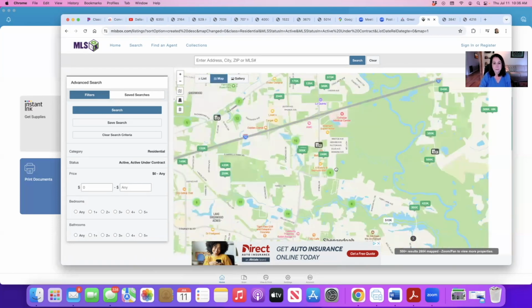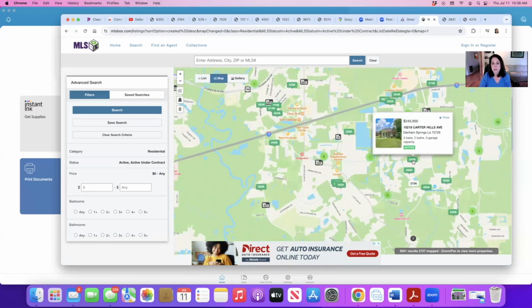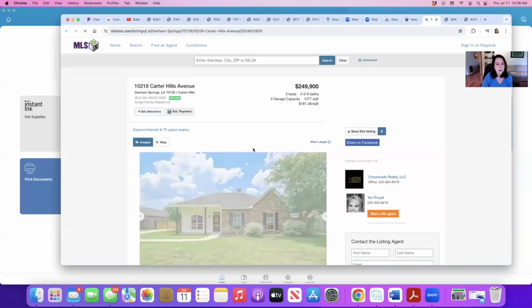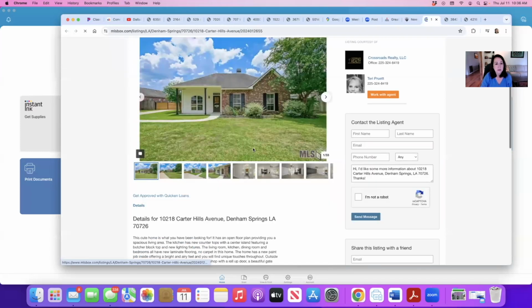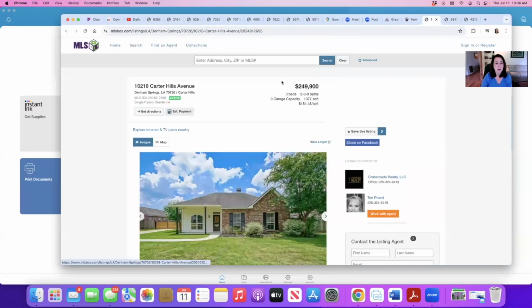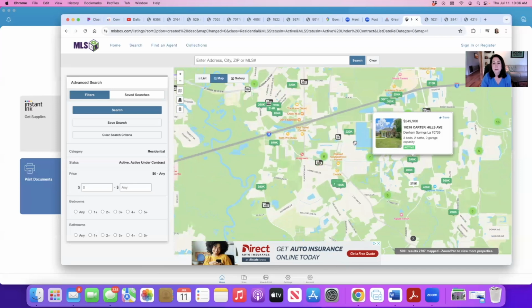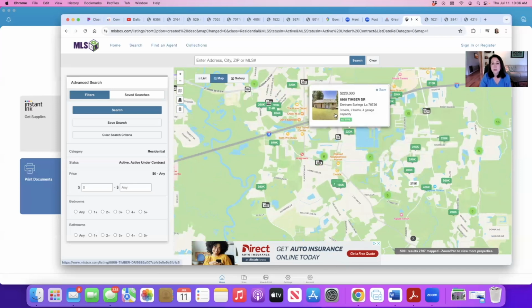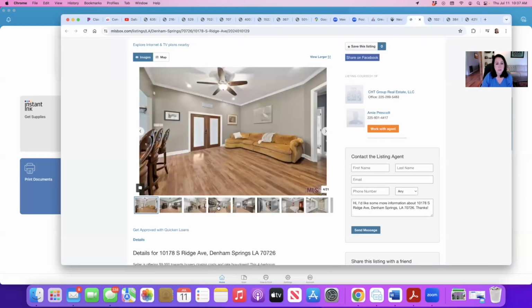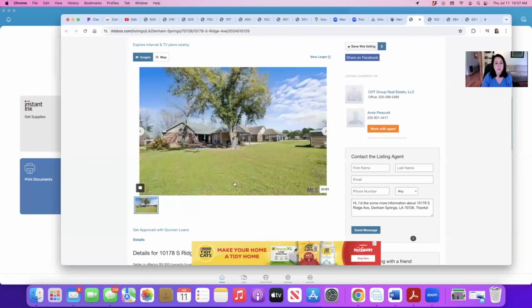Get up here. So a house for $249, Carter Hills. So for $250, it's a 3-bedroom, 2-bath, 1,300 square feet. So it's pretty small. Let's see what else they have. $220. Let's see what this one was. A little small house here. This is a 4-bedroom, 3-bath for $289. This is what this one looks like.